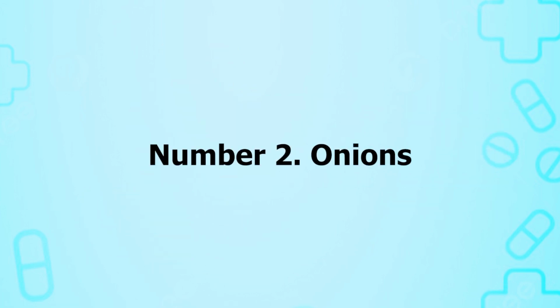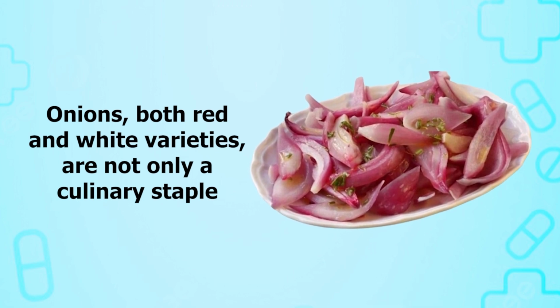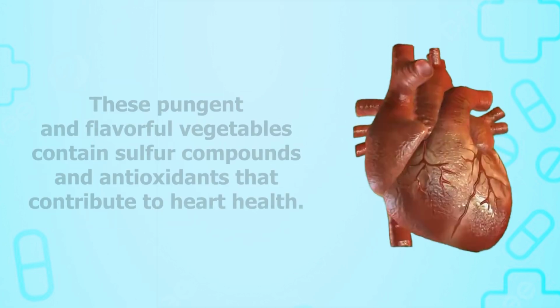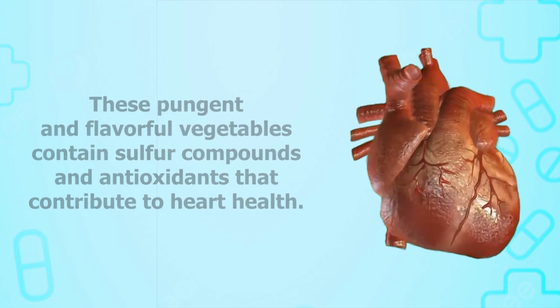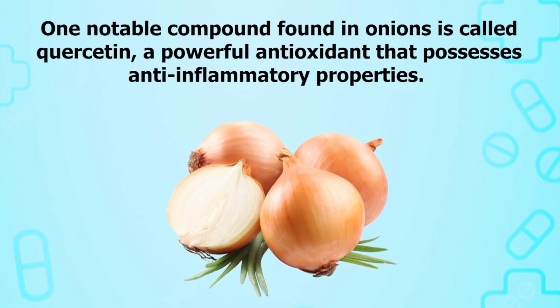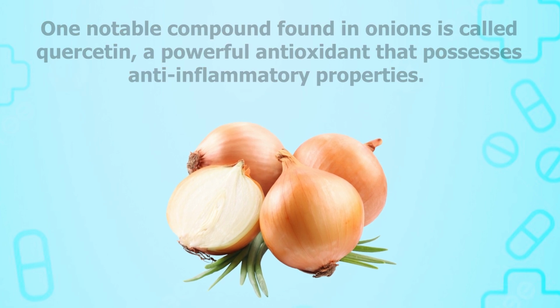Number 2. Onions. Onions, both red and white varieties, are not only a culinary staple but also offer several health benefits, including cardiovascular support. These pungent and flavorful vegetables contain sulfur compounds and antioxidants that contribute to heart health. One notable compound found in onions is called quercetin, a powerful antioxidant that possesses anti-inflammatory properties.